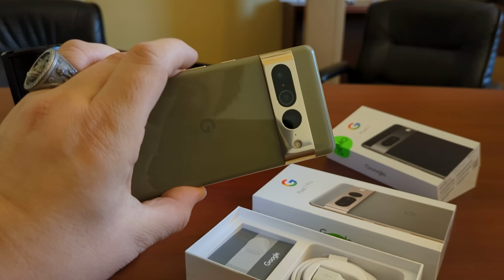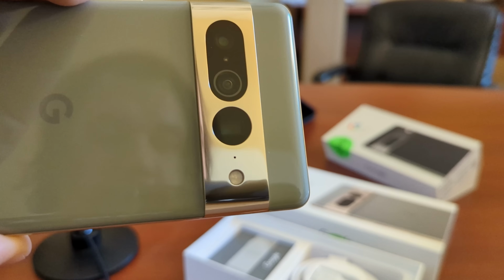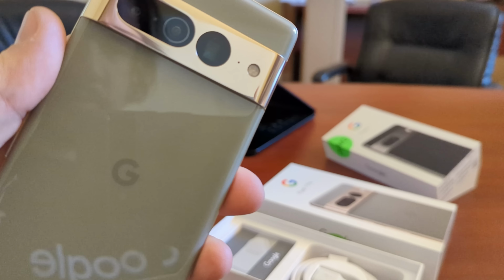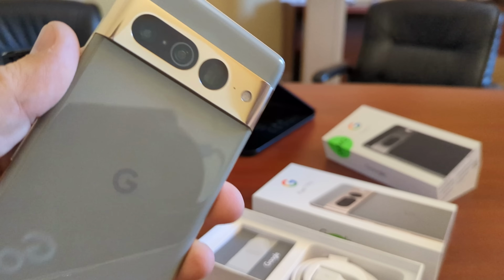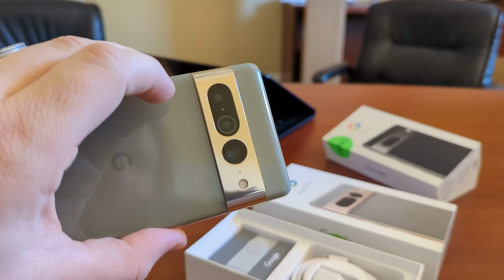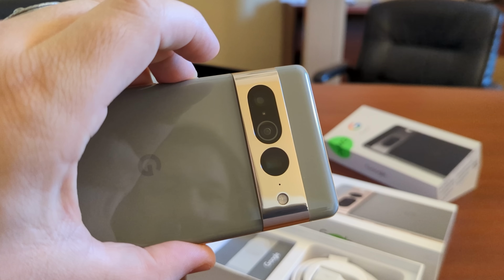We're going to have that same really nice haptics, the same great colors. Oh, look at that. I got to get a thumbnail for this. And the same startup screen. That is really, really nice. If you're going for either one of these, go for this one. Hands down.